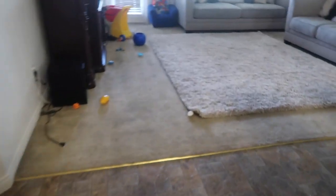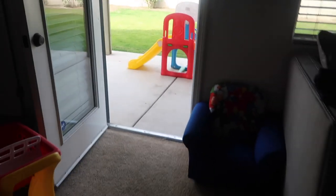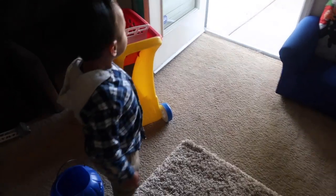Okay, so this is what the living room is looking like right now. There's just toys everywhere and David is sitting here. So I did just open the door as well just so that fresh air can come in and David can go in and out as he wants. We do have toys back here.